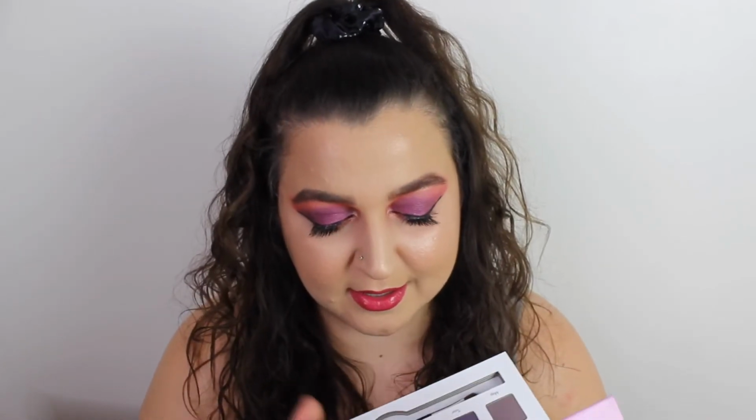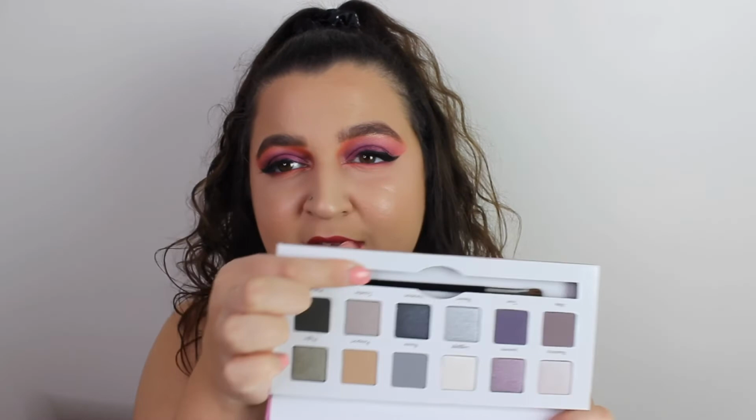Then from TK Maxx, got another cargo palette for £8. And it is this lovely purplish grey tone palette, which I love. Everything that I bought, I don't know why I keep saying it, but I absolutely love this.